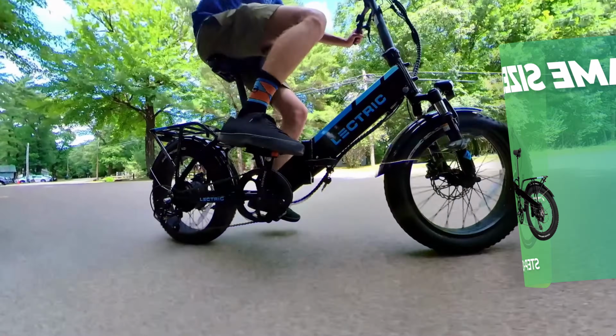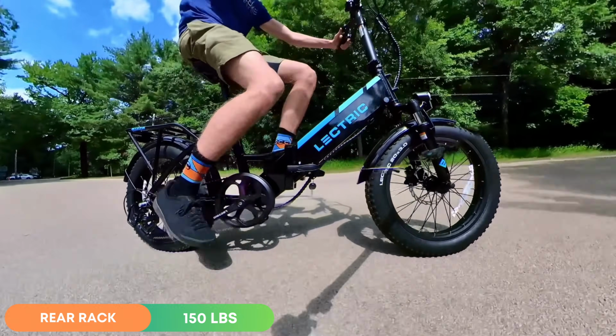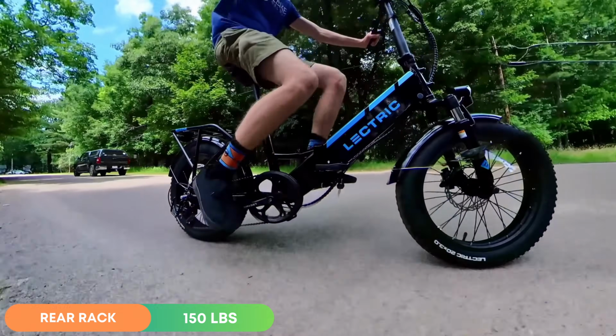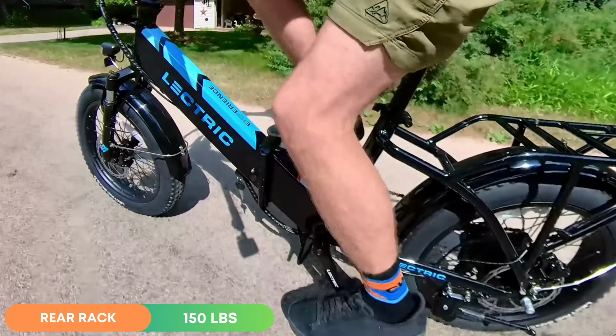Standout feature on this bike is the welded rear rack. It has a payload capacity of up to 150 pounds, which is the highest out of all the bikes on this list, and it is ideal for cargo or even passengers up to that weight.